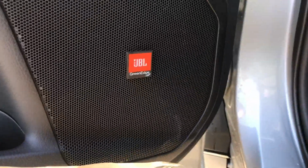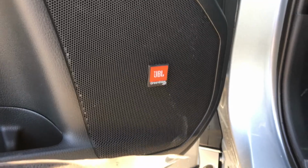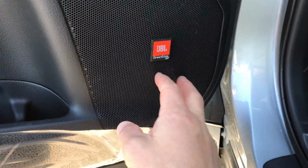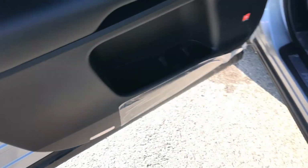This does have the new Green Edge JBL upgraded stereo, so these speakers are much lighter. They use a lot less energy, so they, again, help with fuel economy slightly, but really it's going to be more of a green piece. Really nice stereo system in this guy. You do have a large cup holder here. I don't know if you're going to fit an Nalgene in there, but definitely some water bottles and stuff.